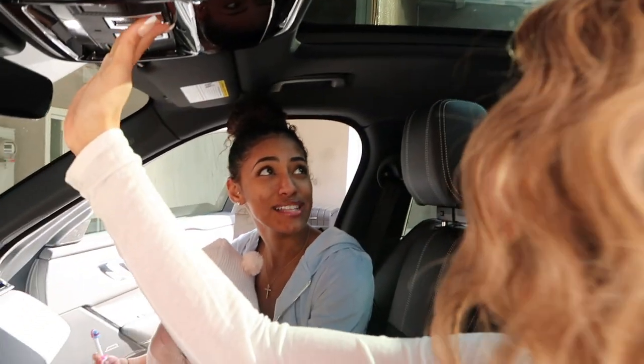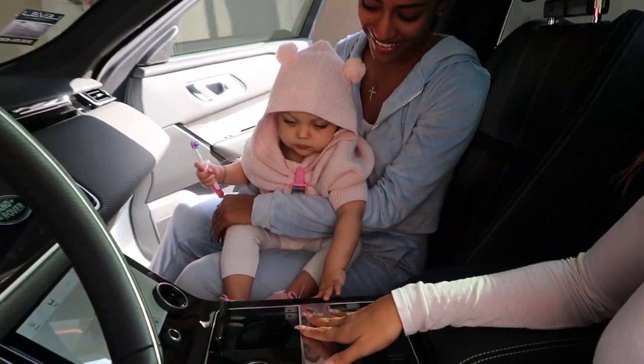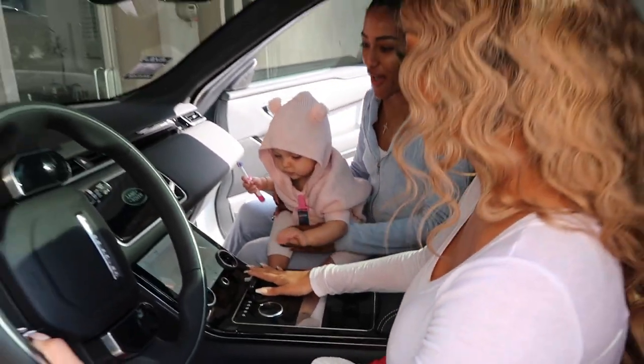I'll be the driver. The sunroof? Oh, it goes way back there. You can see the stars at night. Oh my god. Look, even Rain likes it. You like it, Rain? Do you approve? Oh my goodness. It's so beautiful.